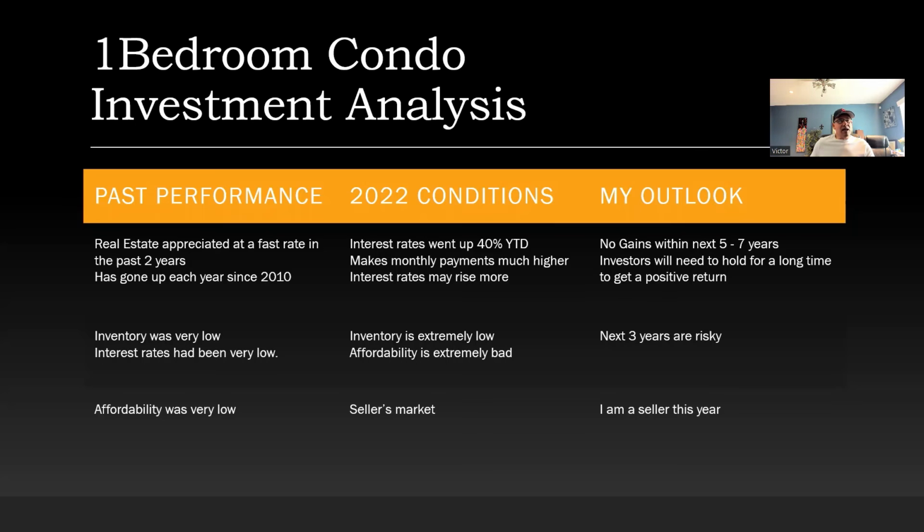Really, the next 3 years, we're in very treacherous waters with regard to investing in real estate. I think there's a lot of things that could go against real estate. And you already have a few things that are going against real estate, and that's going to correct the market downward. I am a seller this year.